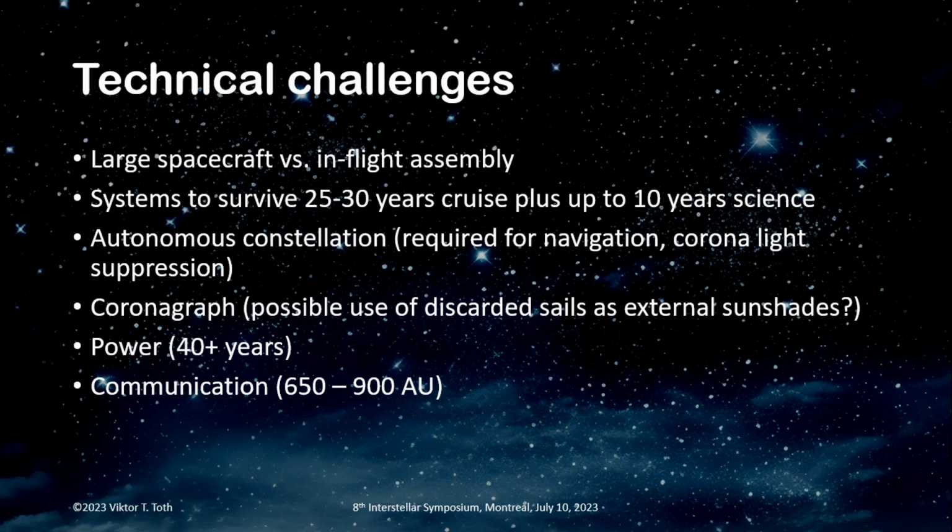And I kept asking people, hey, we want artificial intelligence. How is that flash memory going to do after 40 years? Or how is that laser going to do if you do laser communication? So 40 years is not a joke. I mean, yeah, Pioneers survived, Voyagers survived, but look at the technology they were carrying. So we have to be very careful as to what technology can survive.